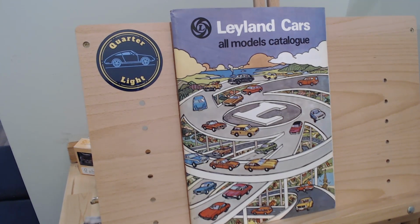When it came out, I would describe it as an average car, and really that's what Quarterlight is all about. Quarterlight is about the ordinary car of yesteryear, the cars you would have remembered. So really the Morris Marina is kind of the pinnacle of that. Not much more ordinary car than a Marina you could really find in the 70s. Anyway, let's move on to that page and have a look at the 77 Morris Marina.